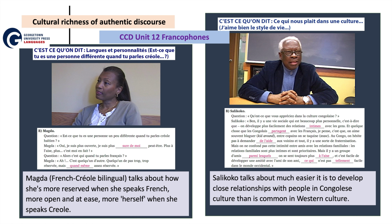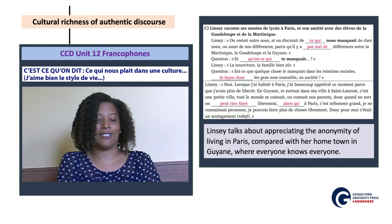And then in Unit 12, Magda, who's a French Creole bilingual, talks about how her personality changes depending on which language she speaks. And Sally Coco talks about how much easier it is to develop close relationships with people in Congolese culture than is common in Western culture. And Lindsay talks about the differences between Parisian life and life in Guyane, which is where she's from. And all of these little segments spin off into grammatical examination, vocabulary expansion, and cultural discussions.